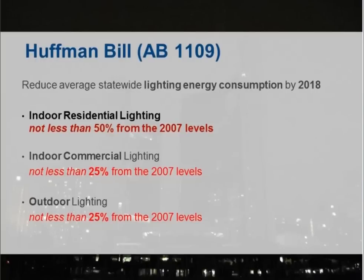This kind of climate legislation has driven a lot of additional legislative activity, and I think there are three key ones that are very important in the whole adaptive lighting arena. This comes from the Huffman Bill, AB 1109, which looks at very significant game changer types of activities. In residential, we're looking at 50% lighting energy savings, indoor commercial 25%, outdoor lighting 25%. So this is really driving a lot of new technology, a lot of new design practices, and I think that really provides the foundation for a lot of our adaptive lighting work.